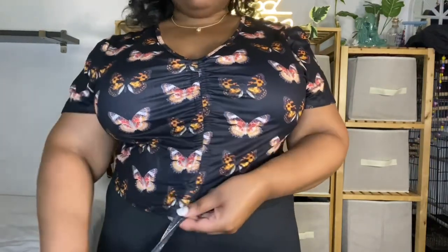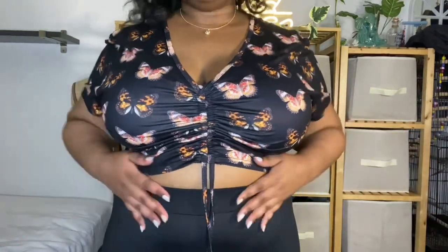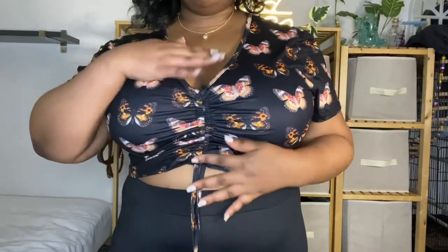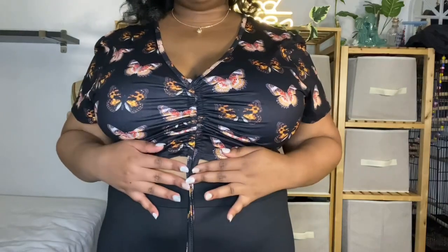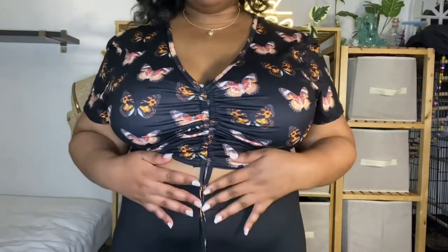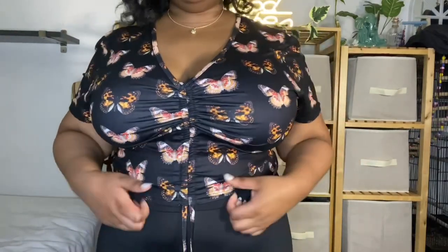And look at this. It's another 2-in-1 shirt. That's amazing. We love a good 2-in-1 shirt. This one pulls up. You can make the neckline as deep as you would like, or you can even make the crop as deep as you would like as well. Whatever your comfort level is. For me personally, I would probably wear it fully down.